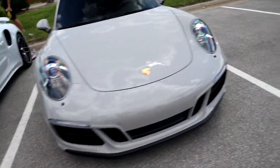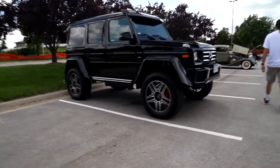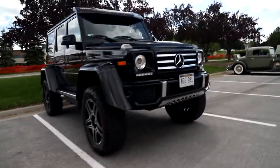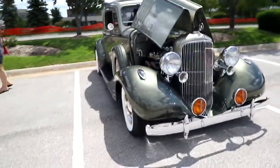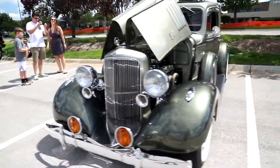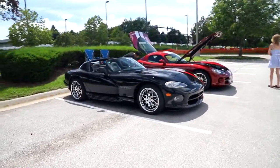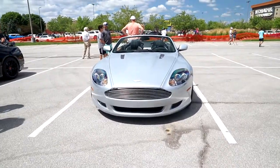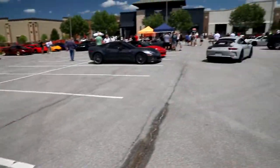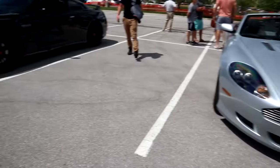There's like three chalk Porsches here. Whoa! Factory 5 GTM is coming in. That's cool. Got a 4x4 squared. This thing is cool. Man, it's an old Pontiac. Got two Vipers. The show technically hasn't even started yet. Other chalk GT3, NSX and C6.